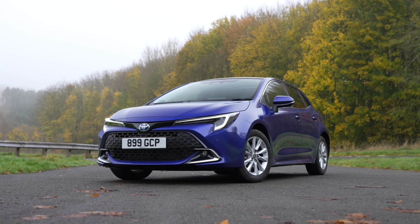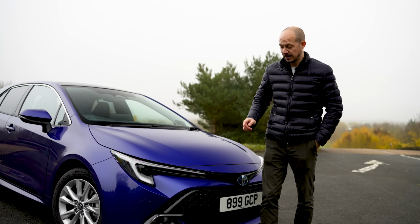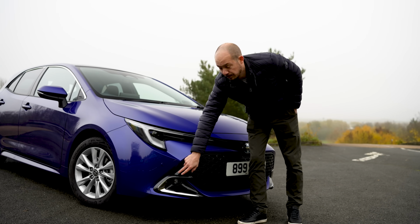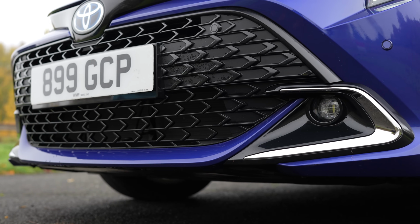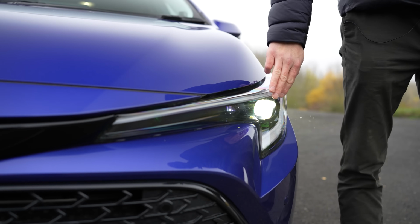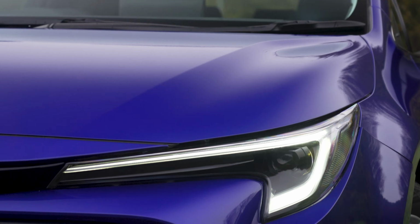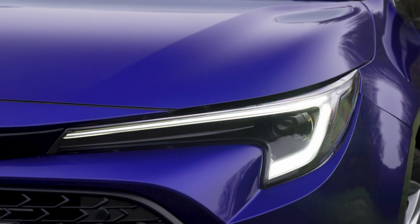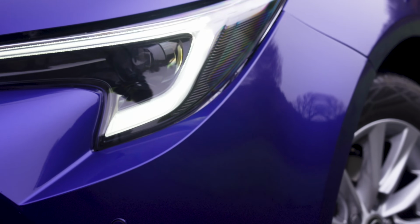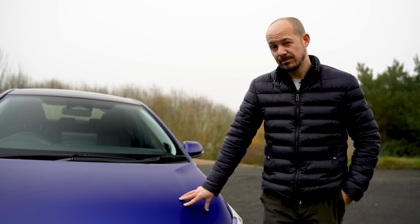Well, there are some changes to the looks, but it must have taken the design team all of half an hour to make them, because visual upgrades are limited to a new pattern here on the front grille and a new bezel around the front fog light there. If you go for design trim or above, you'll also get these new bi-LED headlights, and on XL and GR Sport versions, they have an auto high beam assist. So that basically means you can leave them on full beam and not worry about dazzling other drivers. There are some new colours as well and some new alloy wheel designs, but otherwise, on the outside at least, it's pretty much as you were.